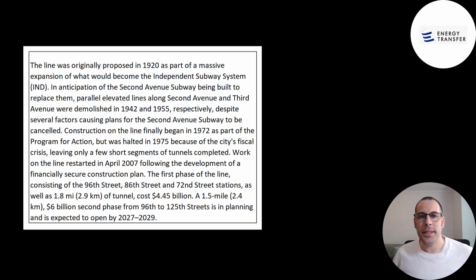I lived in New York City, and I remember they were just building out the 2nd Avenue subway line. And they started talking about that in 1920. So it took over 100 years, and they're still not finished. It should be done by 2027 to 2029. And that's just one subway line. Could you imagine shutting down the entire New York City and redoing the subway?